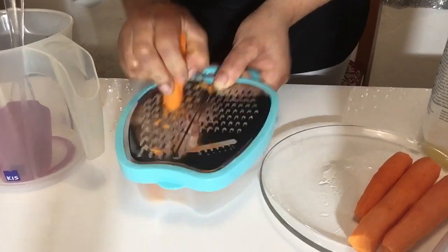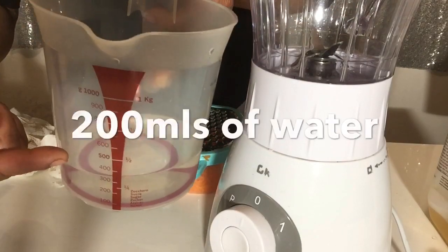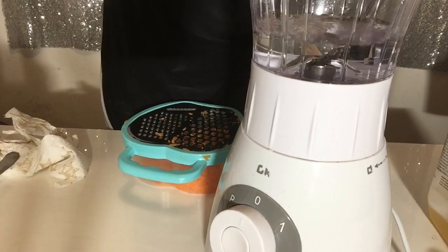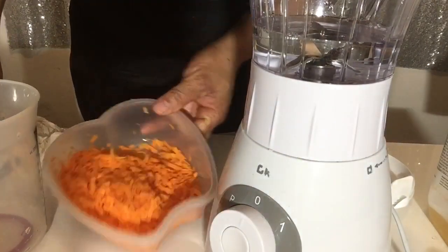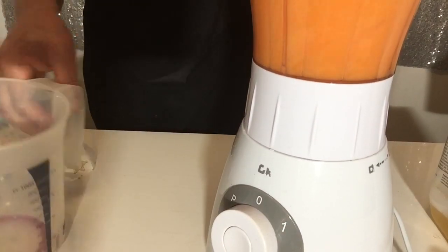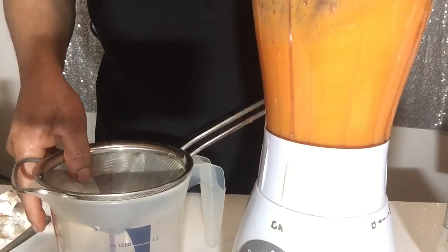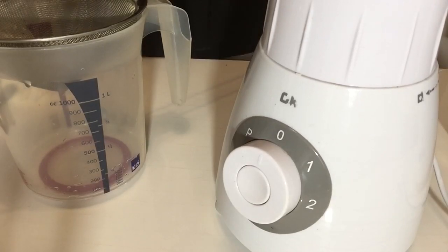We start by grating the carrot to make it easier for blending. I have 2 ml of water here. I'll be adding it to the blender to blend the carrots through. After blending the carrots, I sieved it to take out the juice from the chaff.